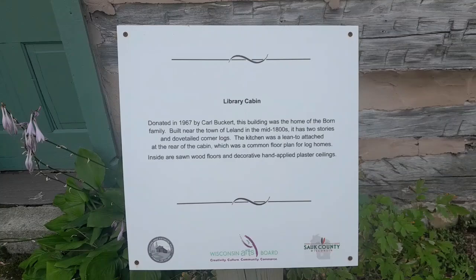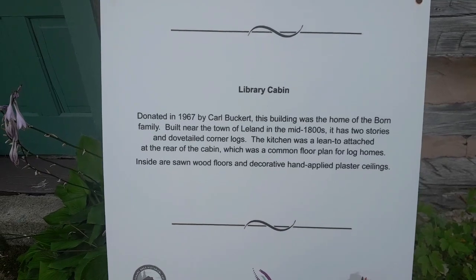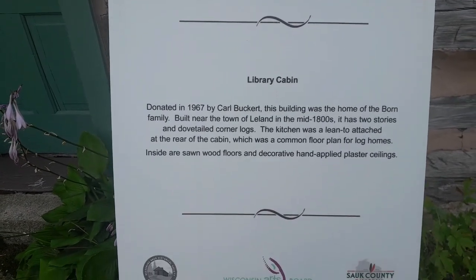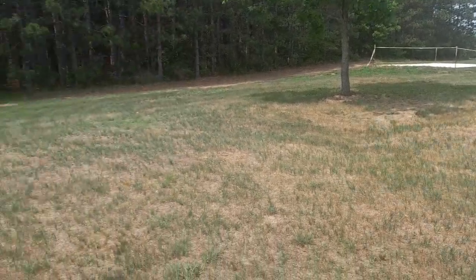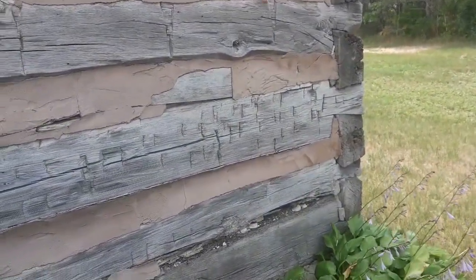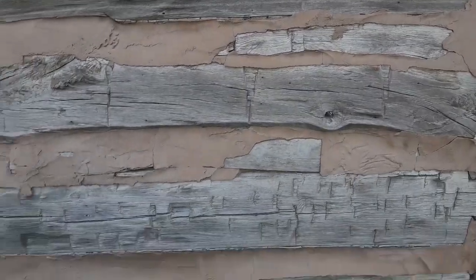So although we can't go through this one here, it tells you about this cabin. It was donated in 1976, but it was built in the mid 1800s in a little town of Leland. They moved that cabin here after, of course, they gave it a good foundation, which probably looks something like that one. They're building a foundation there. They'll probably put another cabin someplace else. They want to show you the architecture of it because it's got these dovetail corners, where those corners are built. Pretty neat.